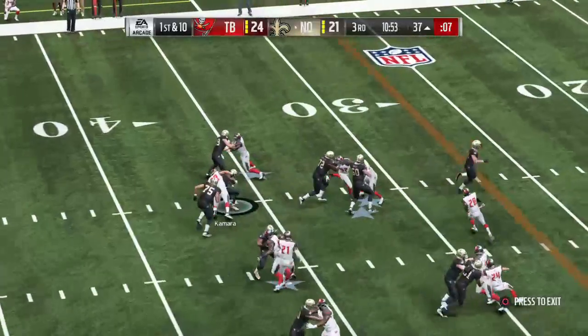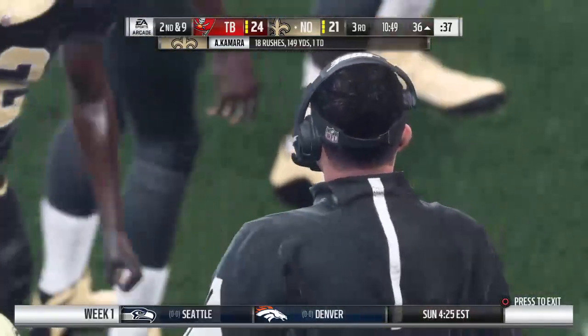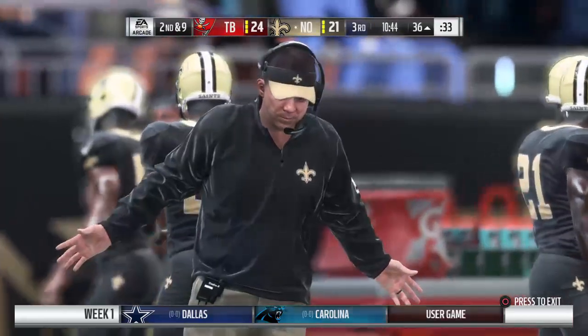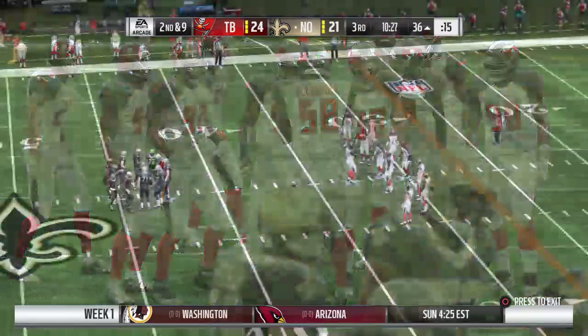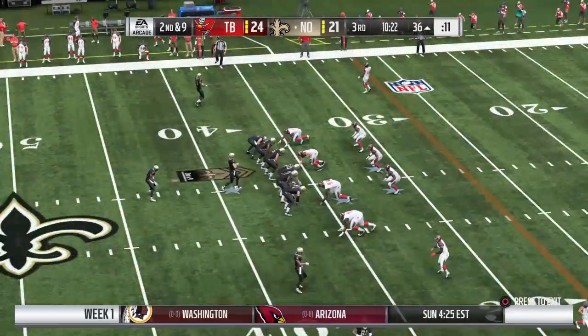Now a handoff. Here's Kamara. And tough sledding. He'll get maybe a yard. Stop short of the 35. Brandon, one thing about blitzes, they really confuse offensive linemen at times. And what you have to do is lock in on the guy right in front of you. If you don't, you saw the end result. Defensive tackle ended up making the play.